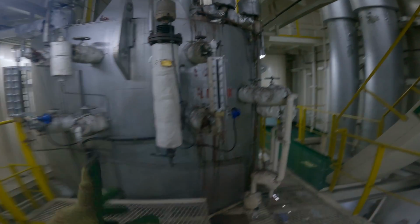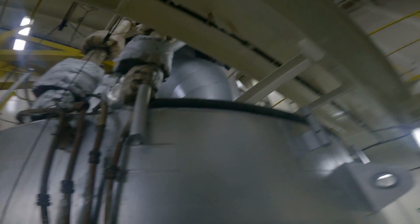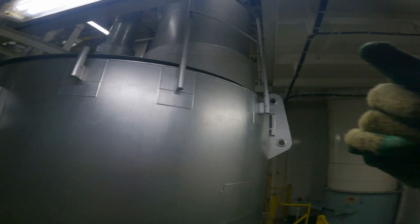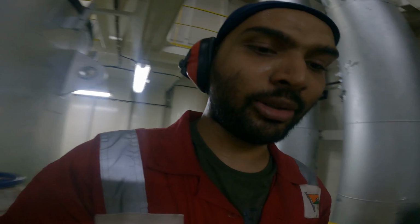Let's see. Yeah. So it's a boiler, only just one. Go back down. On the top also you can go, but there's nothing much on top. Usually from the boiler place, there will be a connection to go to our accommodation. So it's like that. That's pretty much the engine room.